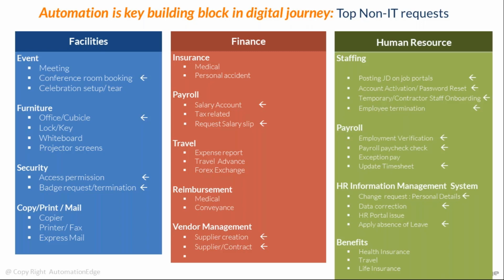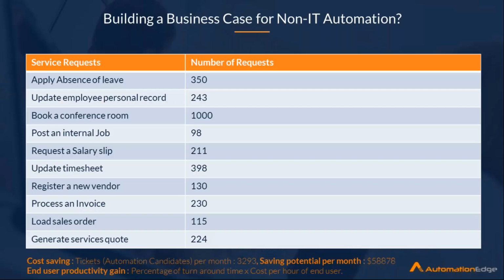Some of the arrows, as you can see, are where a digital assistant, a bot, if you will, can perform these tasks effectively, 7 by 24 by 365, freeing up one of an enterprise's most important assets, which is their human capital. So it's certainly a good way to lower costs, improve service delivery, improve customer satisfaction, and increase governance from a standard operating procedure point of view. So why don't we move into the next screen, and we'll just quickly talk about the business case that can be aligned to automating non-IT processes.